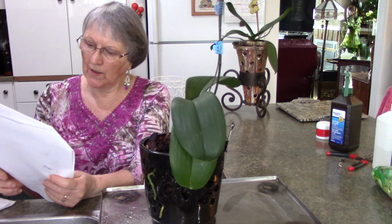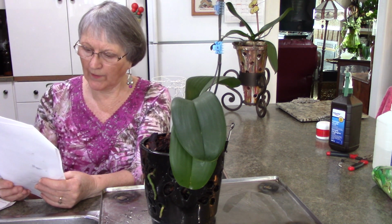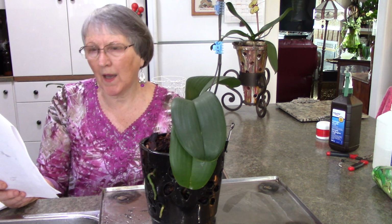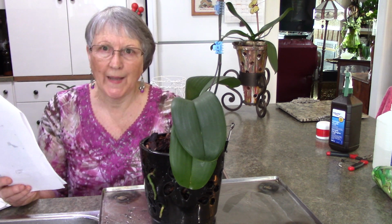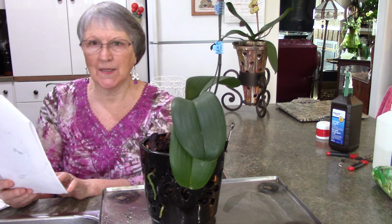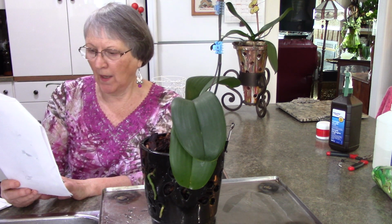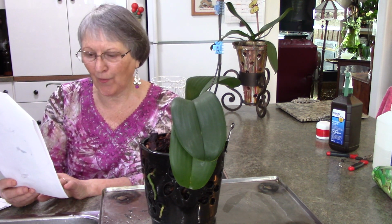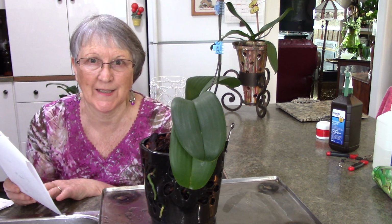So she says, I have to find the right, oh, here we go. Orchid roots become accustomed to their growing environment. Patience. When there is a substantial change in this environment, the plant has to grow a different set of roots to accommodate the new conditions.